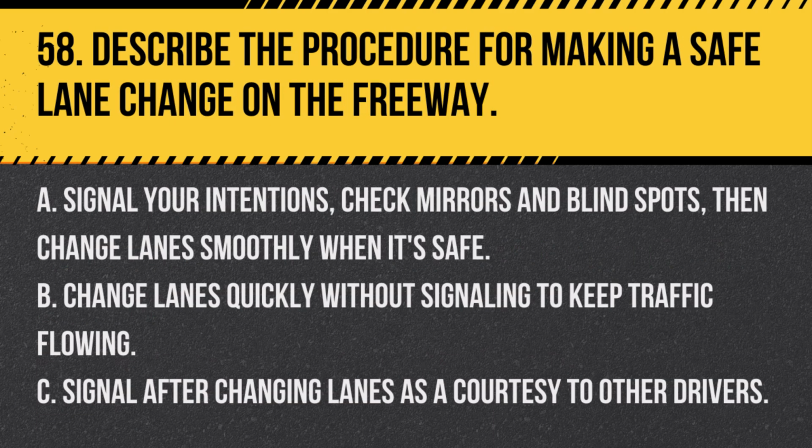Question 58. Describe the procedure for making a safe lane change on the freeway. A. Signal your intentions, check mirrors and blind spots, then change lanes smoothly when it's safe. B. Change lanes quickly without signaling to keep traffic flowing. C. Signal after changing lanes as a courtesy to other drivers.